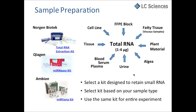So people that are familiar with Trizol, and had good results, of course, feel free to use it. Again, the Trizol method was developed long before microRNAs were known. So you have to make sure that your protocol is really also extracting the microRNAs. You have to increase the isopropanol concentration, and we have a modified protocol on our website under the frequently asked questions.